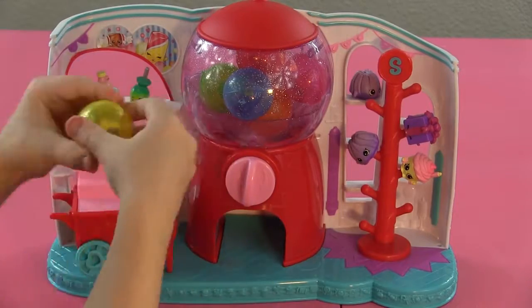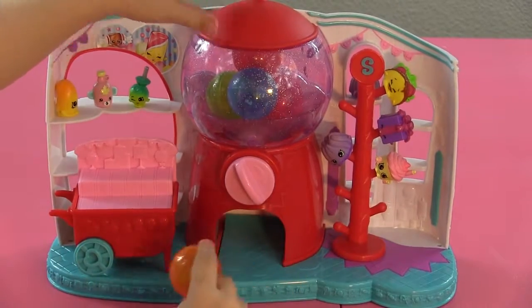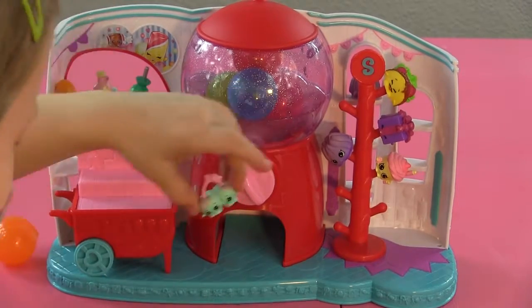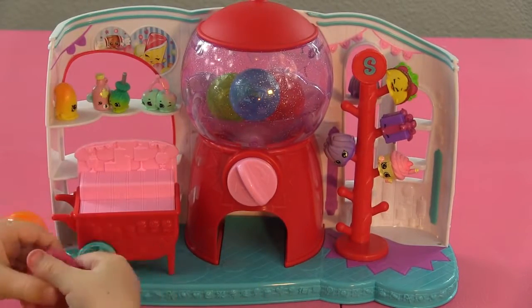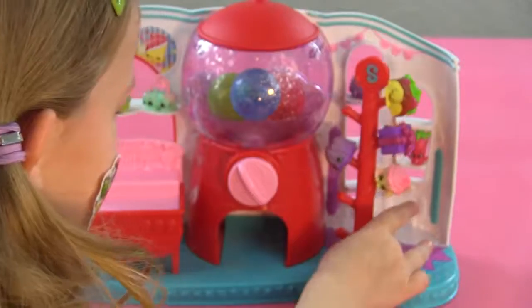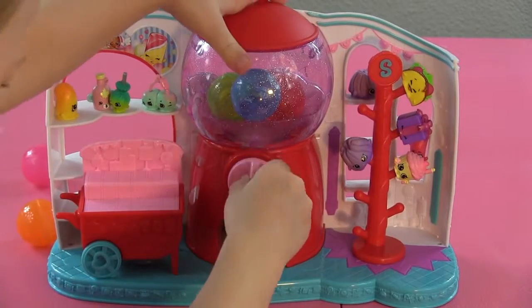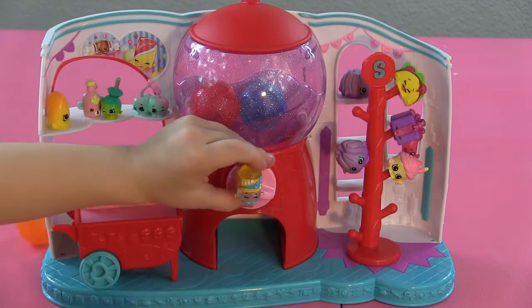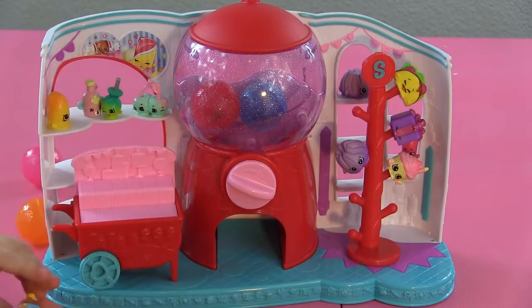Ooh, it's yellow. It's Chocolate Terry. Okay, next. It's orange. Cheeky Terry. Okay. Ew. Pink. It's Silly Tilly. Now, our next Shopkins gumball. It's green. This is an exclusive. It's Shopkins and it's an oil bottle, I think. I don't know her name.